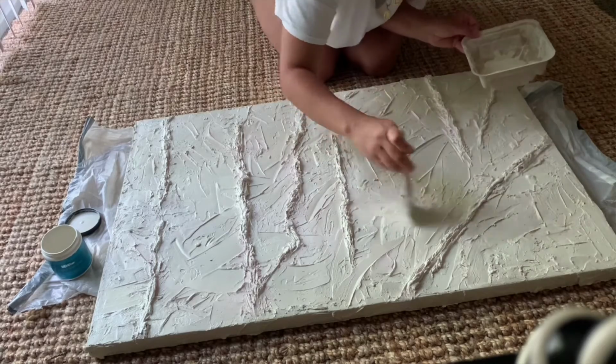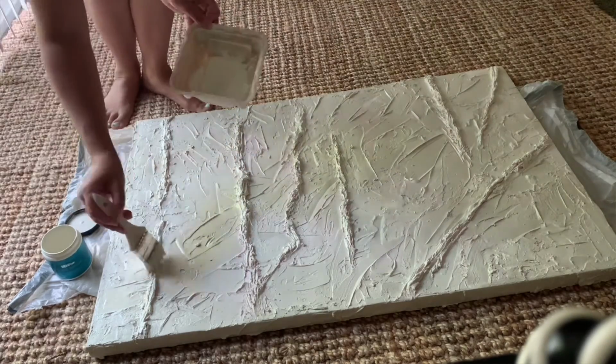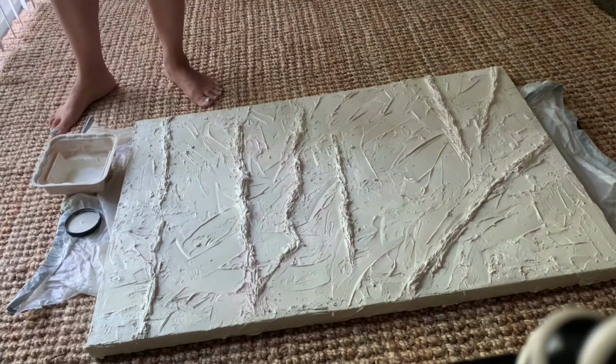So here I'm adding the darker ivory to the sides of the raised spackle, just so that shadows can hit it.